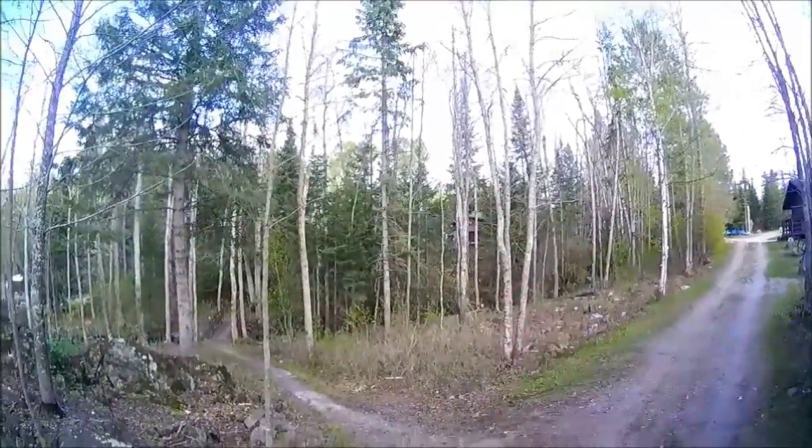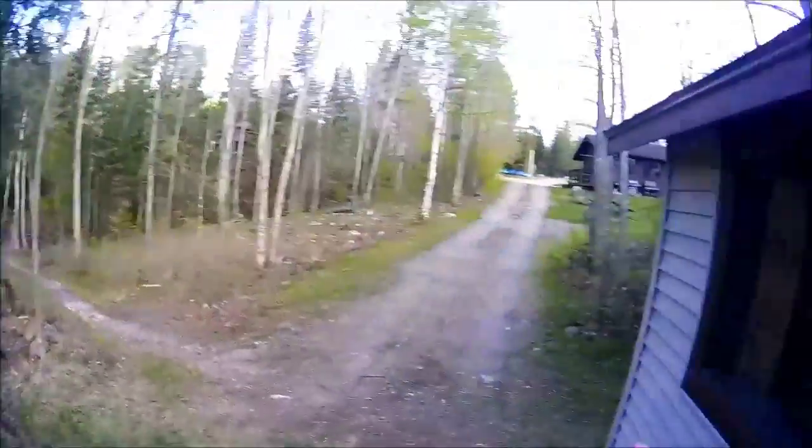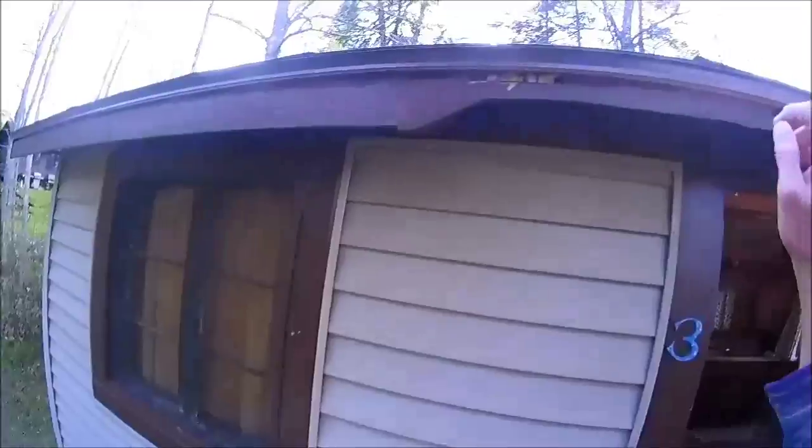There's cabin number 8 up there. Cabin number 5's over there. Cabin number 4 is in the middle. Cabin number 6. Cabin number 7 is on the other side of this cabin for about 75 feet.